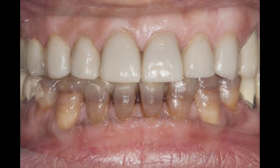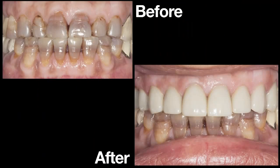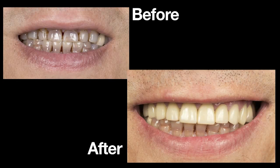So we're going to go ahead and place all those in, and through the magic of morphing software, you can see that we go from the tetracycline befores to the BruxZir afters. And is that the most aesthetic set of crowns you've ever seen? Not likely. But when you look at that, look at what a huge improvement that is for him. And it's going to be a little bit before we get to his lower anteriors, because we have a few other patients who are dying to get in and have this treatment done too.